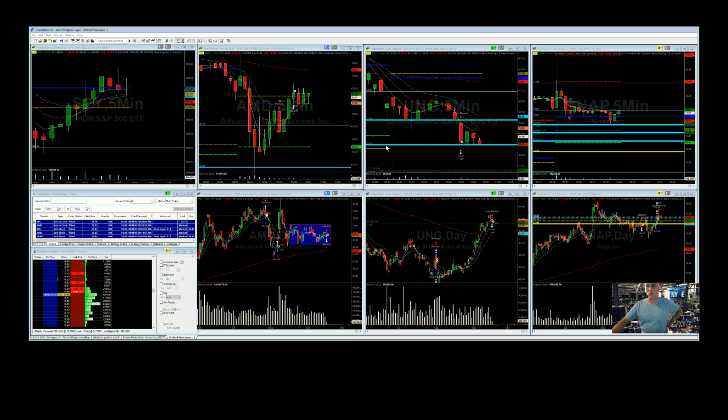So we're going to get ready with the close button. And I'm going to take that off so I keep my account numbers hidden. And I have my finger on the trigger. And we close. Order filled. So we're out of Snap, 300 shares. We entered Snap at 47, and we fully exited the trade at 61.